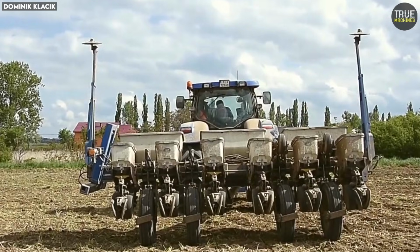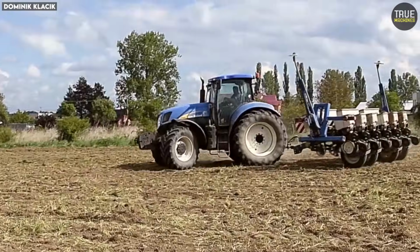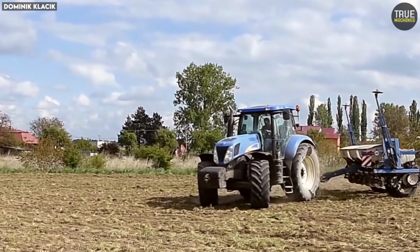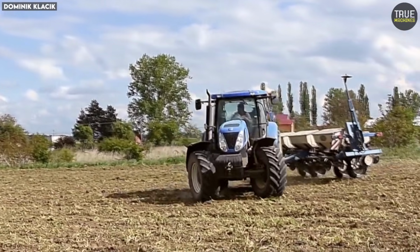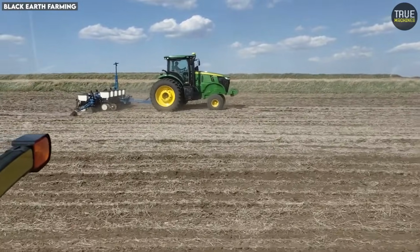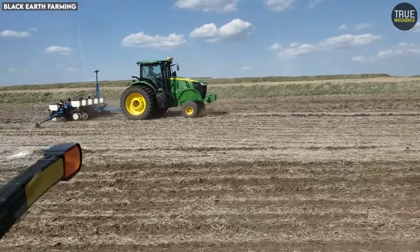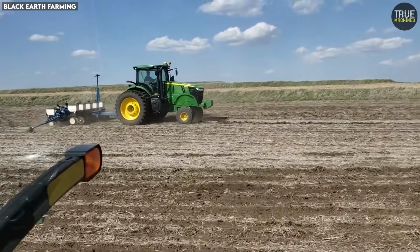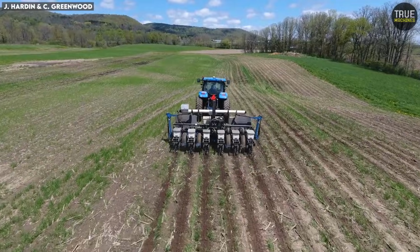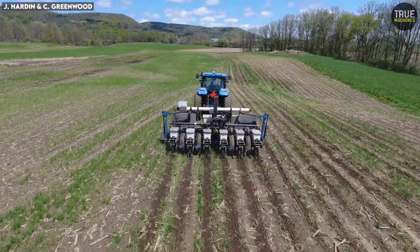What makes the 3000 series number 3 on our list is its combination of capacity, precision, and durability. These planters could handle 12, 16, even 24 rows, allowing serious farmers to cover large acreage quickly. The heavy-duty construction meant they could handle high-speed planting without losing accuracy. The modular design allowed endless customization for specific farming applications.